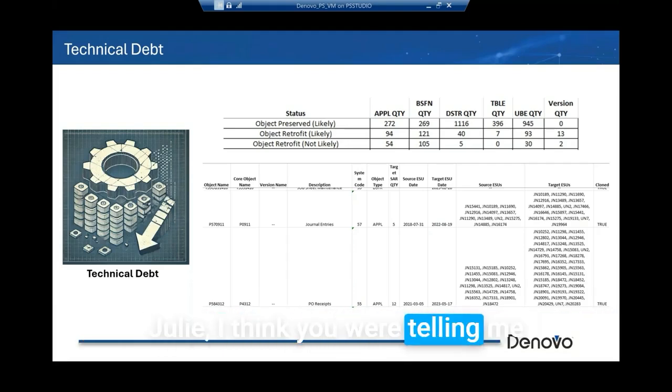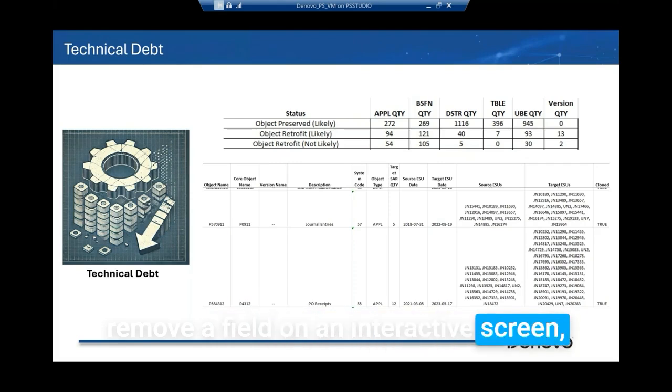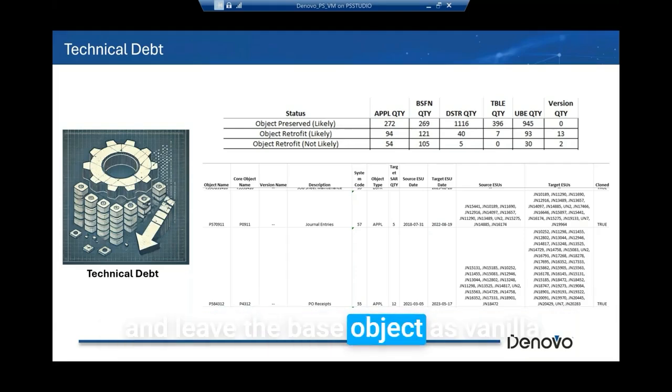Julie, I think you were telling me the other day, there's a lot of stuff that you're replacing customizations with orchestrations these days. That's correct, because there's a lot of embedded features with orchestrations. If you've done a customization to add or remove a field on an interactive screen, you can do that now with orchestrations and leave the base object as vanilla.